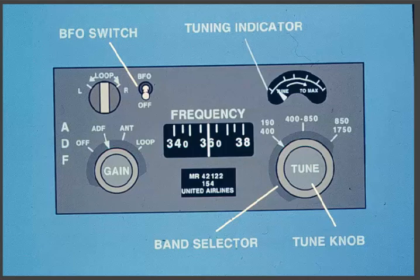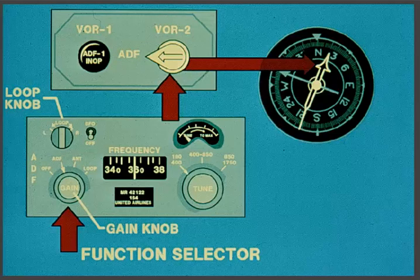The panel incorporates a tuning knob, band selector, and tuning indicator for tuning frequencies within 3 bands. The beat frequency oscillator, or BFO switch, on this model provides an audible tone to assist in tuning. The station is most accurately tuned when the tone is at a minimum. The off position of the function selector turns off the ADF radio. In the ADF position, the automatic direction finder is activated.